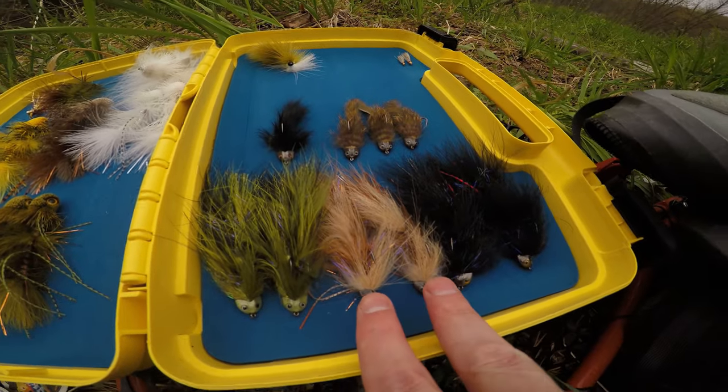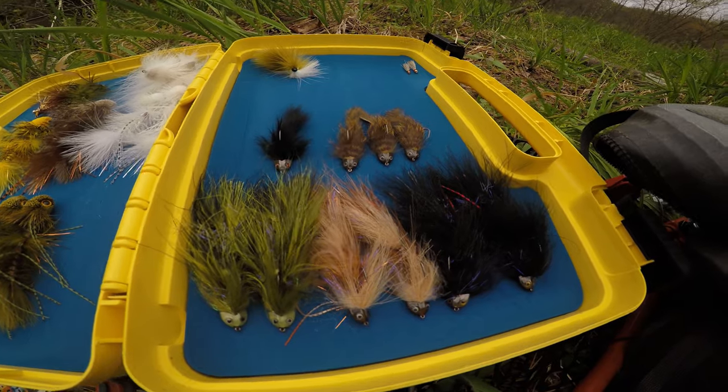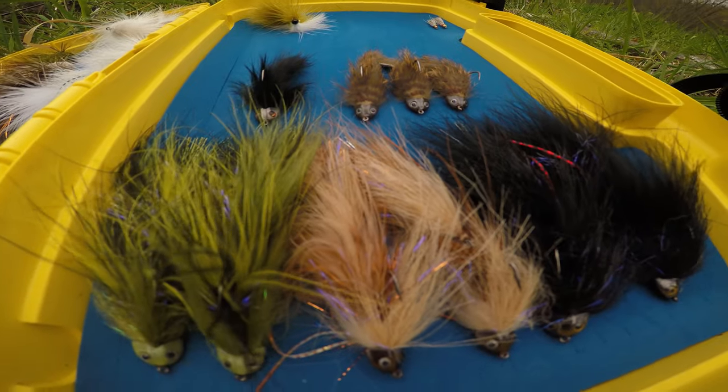I got it in tan as well. I got two of those, and it's got a bunch of different colors that look really natural that I think will work well in some of these small streams. And then I got them in black. I have had success on olive and black, and I'm excited to try this tan out because that's going to be new.